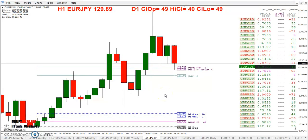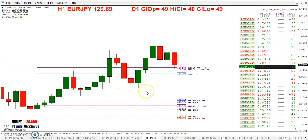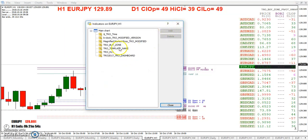On here, as you can see, it's pretty much a standard setup, but this is the buy zone using the HL5. You've got the template name, so I know which template it is, because sometimes traders say, hey, I want that template. Well, which template? Tell me which template. That's the template name right there. Basically, it's just a modified version of the My Notes indicator that I use. It just puts out that one little line there.